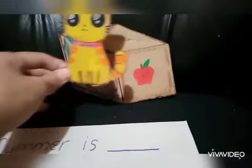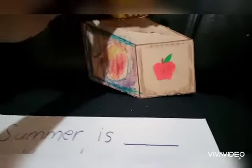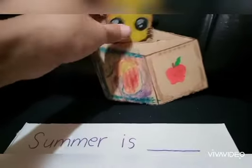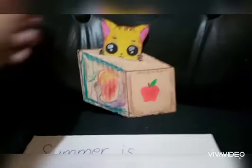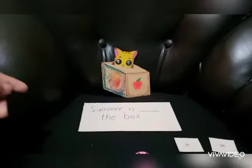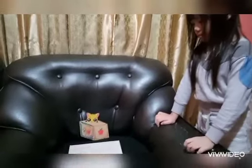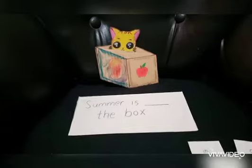Okay, so we have here Summer the cat and our box. Let me put Summer here. Okay, quiet, quiet. So my question is, Hyejin, where is Summer? Summer is... Where is Summer? In the box. Very good.